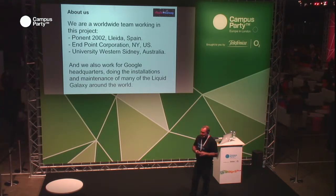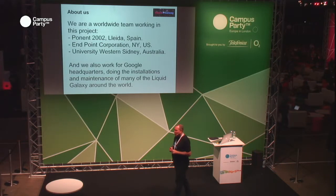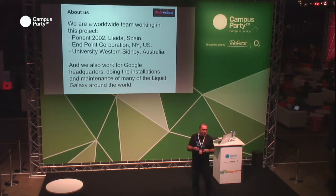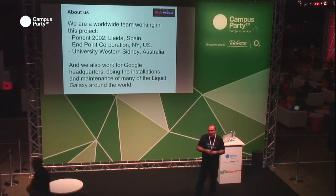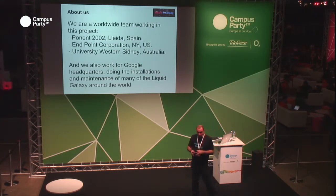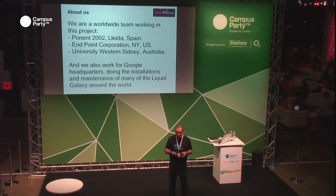As I told you, only a few companies or groups in the world work on this technology. The reason is that this technology is a little bit expensive. The system that you have seen outside costs something like $10,000, and not too many people or companies will reach that goal if they don't really need this hardware. We are Ponent from Lleida, Spain, Endpoint Corporation from New York, and our colleagues from the University of Western Sydney. We also do some work for Google, because this technology is not used by many other people. Google saw us and asked us to work for them, and we are doing some projects directly for Google in Mountain View.